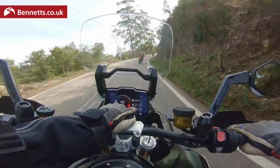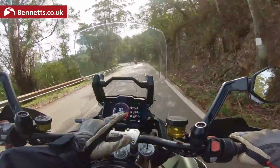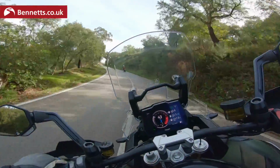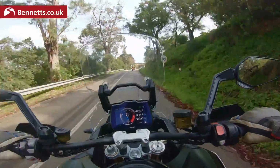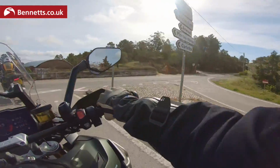The fuel range hasn't changed actually, so we've probably done the best part of 30 or 40 miles, and it said 250 mile range when I set off this morning and the tank was full, and it still showed 245 miles now. So I'm not sure what Triumph claim. I think they're claiming like 300 miles out of this tank, which probably isn't impossible. Oh, here we go. So there we go.